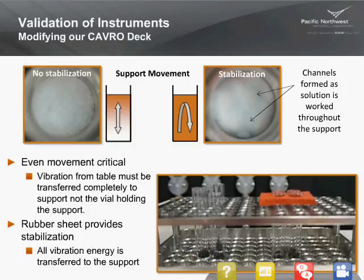If you actually hold down that vial, or stabilize the vial, that helps transfer all the vertical motion directly to the support. The vial becomes sort of non-existent at that point. And what you get is the little diagram to the left of that picture, a more churning motion where additions from the top move down into the support and kind of unify, makes it more uniform addition in general.